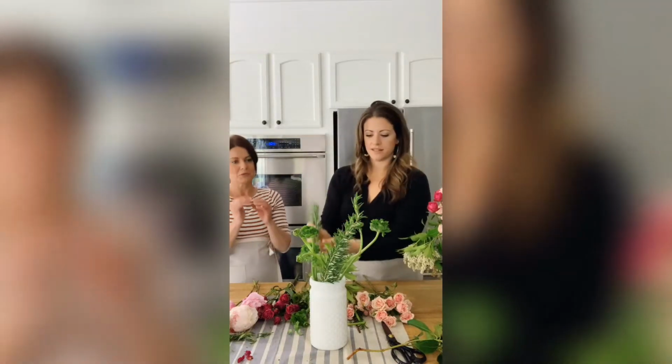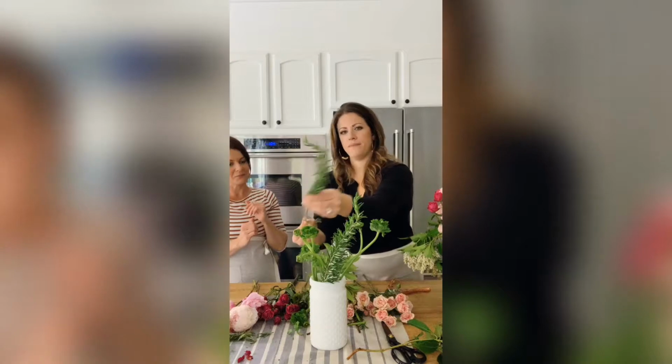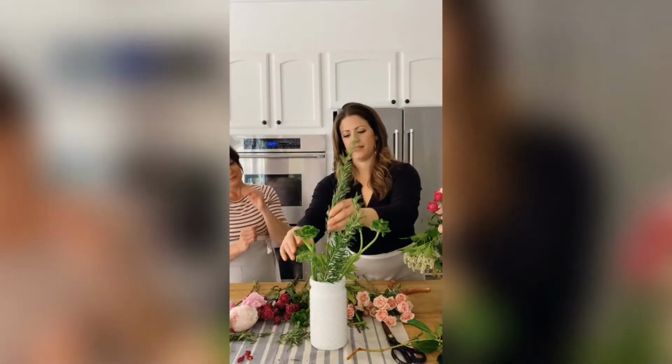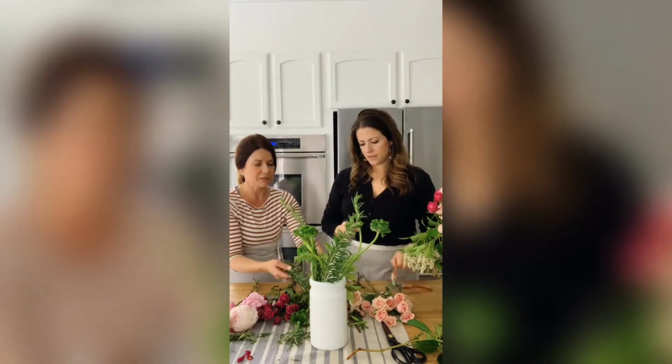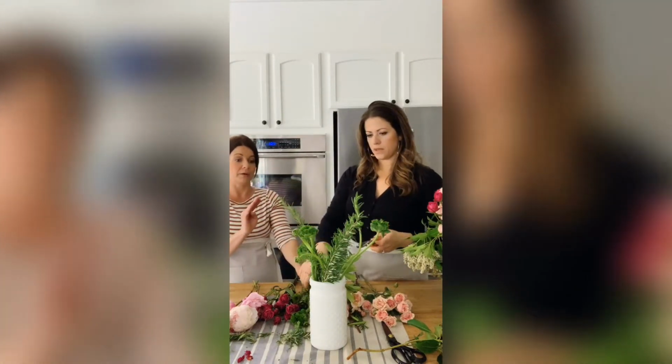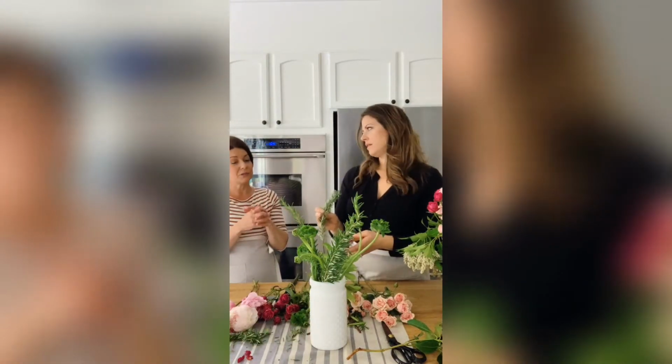Okay, so I really want to trim this down. So we're getting aggressive. I'm cutting a lot. We're going quite a bit shorter than the first cut. And then I'm going to pull off a good bunch of this. Okay. Perfect. And I would even do, let's just put both of them, so we have a total of 4 rosemary stems. Should they be about the same height? I think we should even go a little bit shorter.